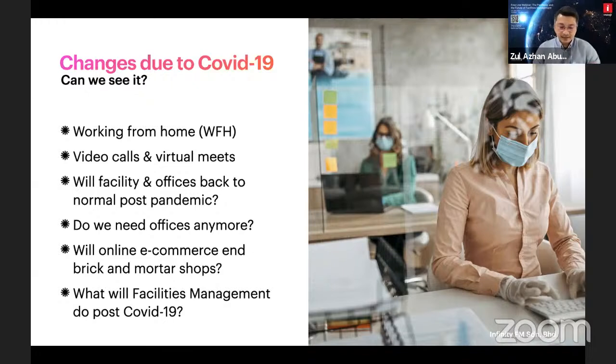So it begs the question of whether facilities and offices will be back to normal, to the pre-pandemic condition. Do we still need offices anymore? Will online e-commerce end the brick and mortar shops? No more shopping malls, no more commercial lots. And what will facility management do post-pandemic?